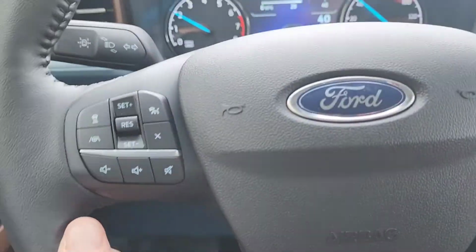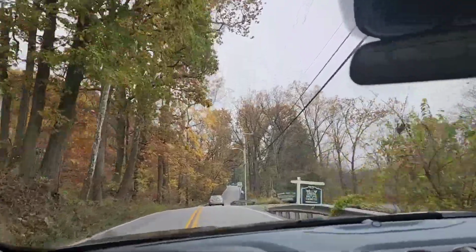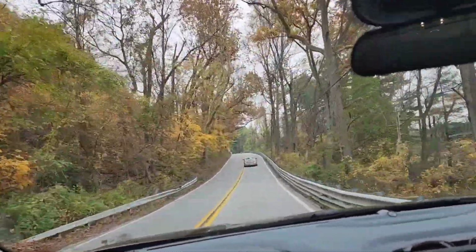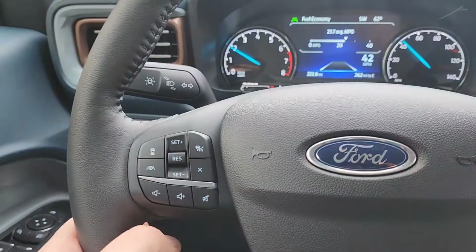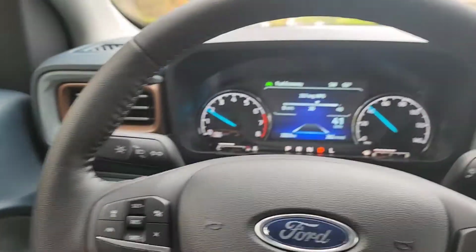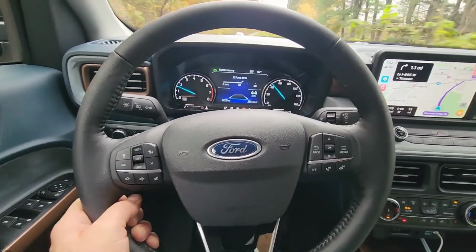It's interesting how some cars have the steering wheel control. See here, look at this. I have to think that up here it's just been a warmer, milder fall than down there in the south. Look here on the steering wheel. See, it has a silent mode for the speakers. It's just so weird. All the Ford products that I own, every steering wheel is designed a little differently with the controls.